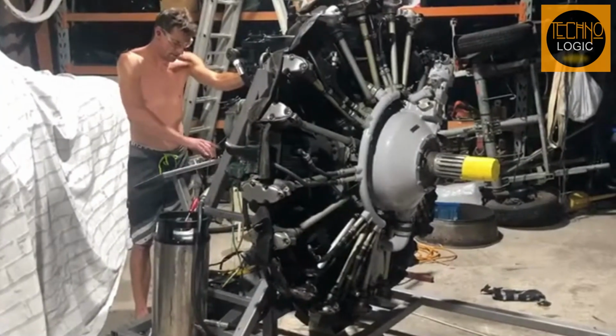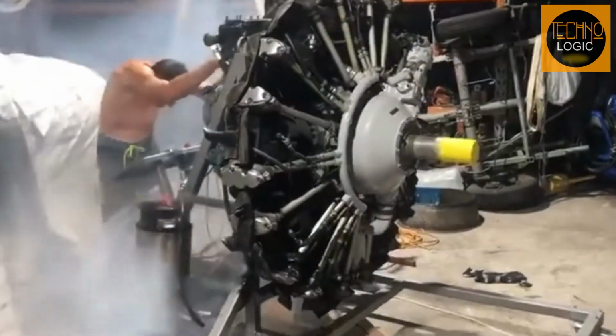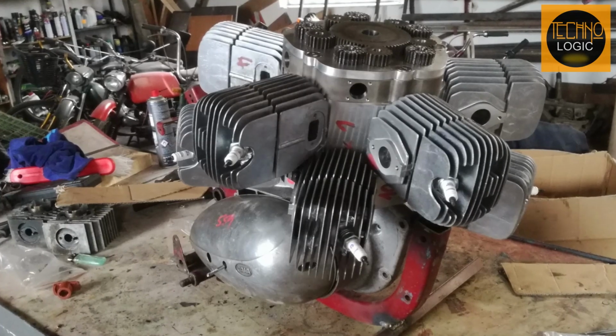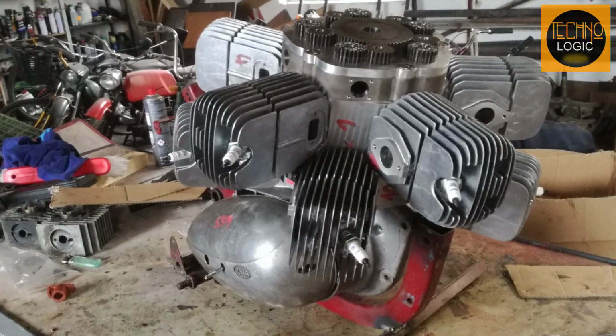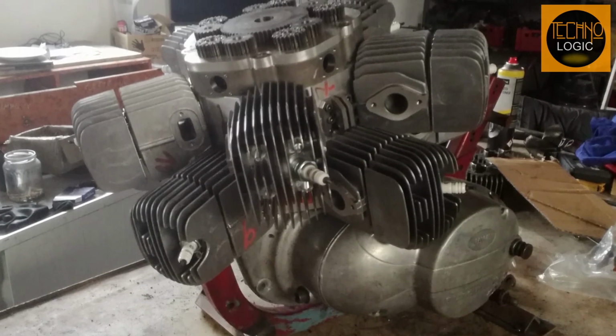Inspired by the concept of star engines known for their performance and reliability in aviation, Marek aimed to adapt this technology for land vehicles. Thus, the idea of a double star engine was born, featuring two rotating stars, each comprising 5 cylinders.